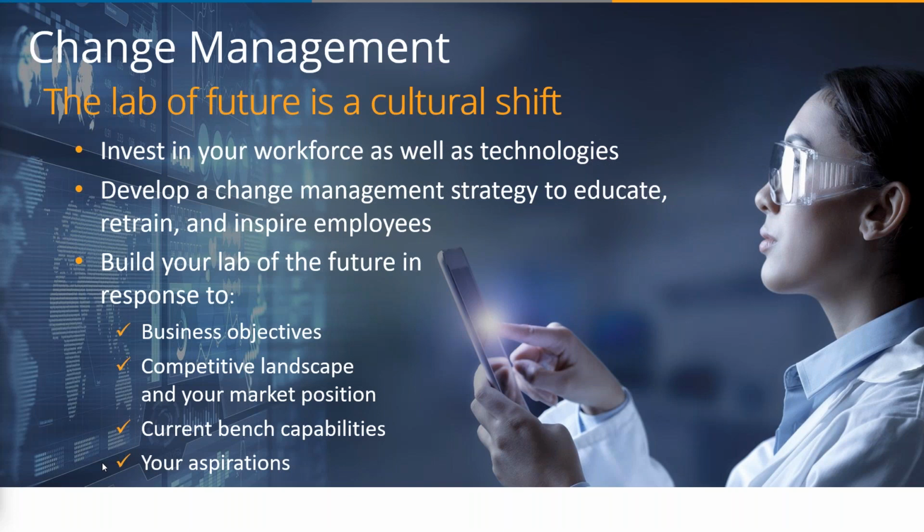Defining your lab's specific business objectives and goals will help you build your lab of the future. These should align with your organization's overall strategic goals and the role that the lab plays in achieving them. Analyze your industry's competitive landscape and identify key competitors and their strengths and weaknesses. Determine your lab's current market position and assess whether it's in line with your business goals.